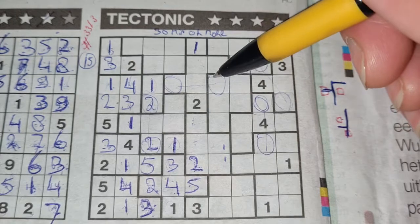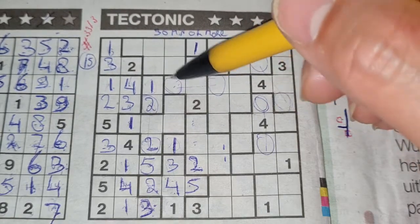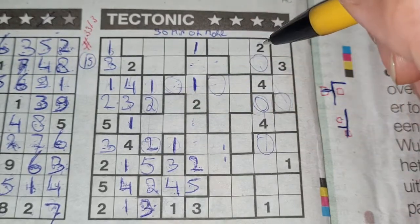Then, these 2 boxes cannot be a 1. That box cannot be a 1. So 1 box left for the 1 should be there.